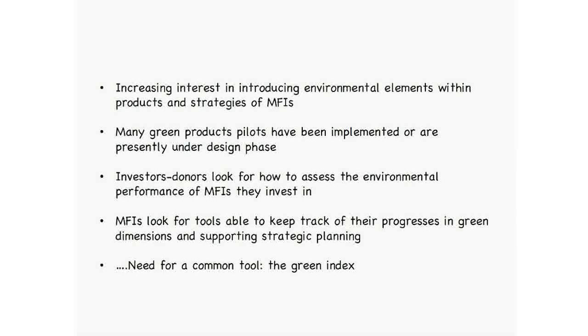And then we see that indeed there are many green products and pilots that have been implemented, or that are presently under design, both done directly by microfinance institutions or with the support of international programs. Nowadays, we're in a kind of pilot phase, but there is a consolidating moment for these products.